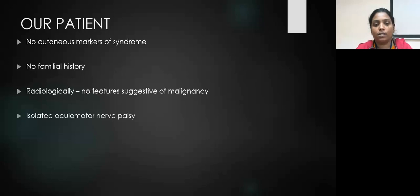Coming to our patient, no cutaneous markers of the syndromes were found, and no family history also, and the radiological features had nothing suggestive of malignancy. The tumor is very slowly growing and confined to the nerve sheath, not encroaching on other parts. So it is isolated. After discussion between the treating medical team and the patient's family, the patient is planned for subtotal resection in an elective manner.